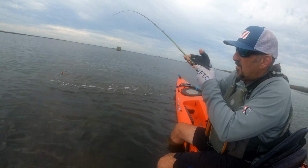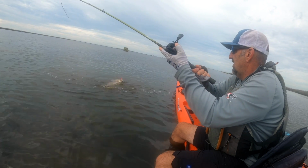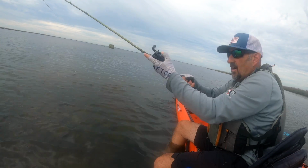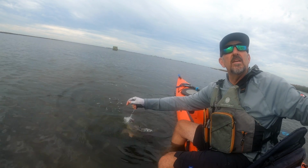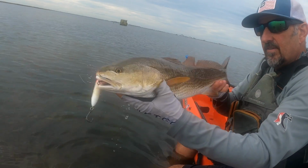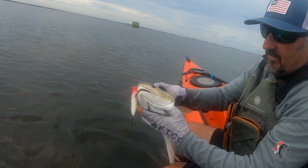When they hit close to the boat, it's advantage fish. You gotta give them a second. I prefer to land my fish all natural. I don't mess with nets too much. Oh yeah, this is a beauty. Nice redfish. Hit the top water, blind casting.